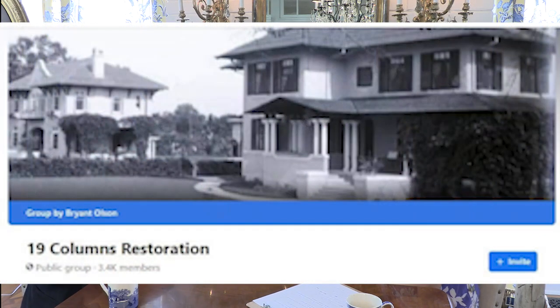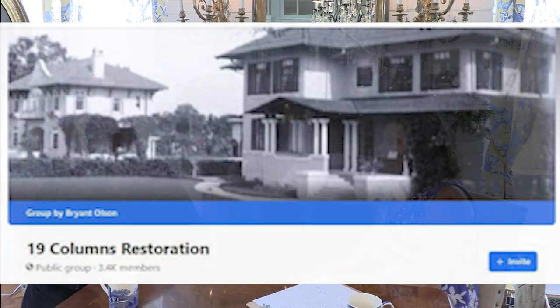What is the name of your social media page again? We go by 19 Columns. The house has 19 columns that wrap around the veranda. Originally it had 21 columns. There were 2 pilasters that I guess disappeared. So we've been calling it 19 Columns in honor of those 19 columns.